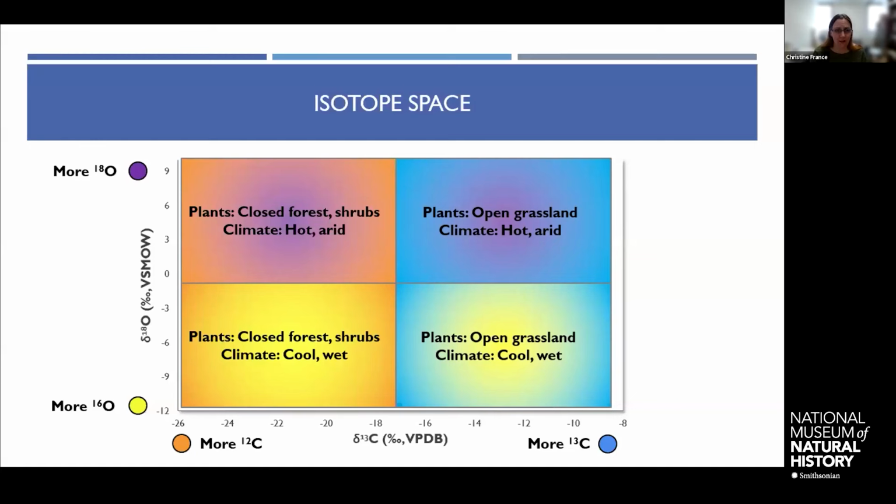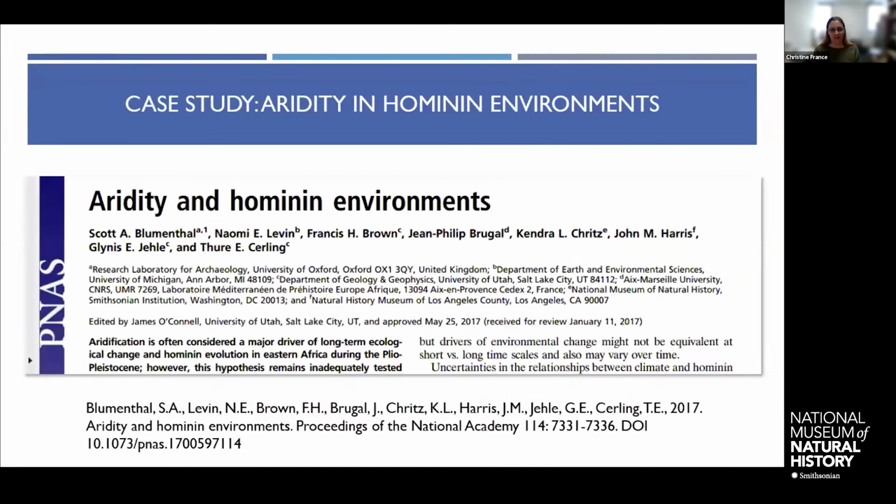Slide. Case study. Aridity in hominin environments. The beginning of a journal article title page is shown. Journal, PNAS, article title, Aridity and Hominin Environments. Authors, Scott A. Blumenthal, et al. Now, let's talk about some case studies. Let's talk about some real data. All right, the first case study I'm going to highlight is by Scott Blumenthal and his group. This came out in 2017, and they were looking at aridity in early hominin environments.